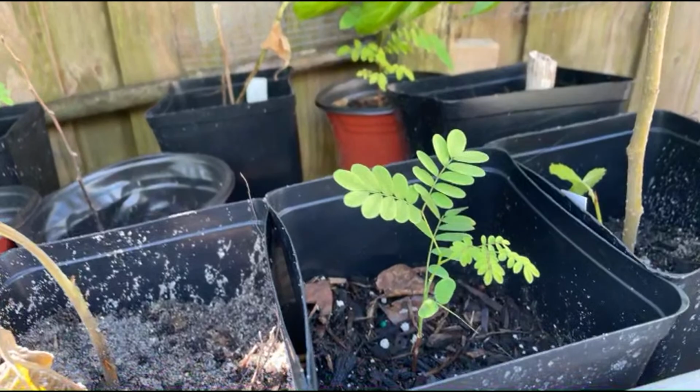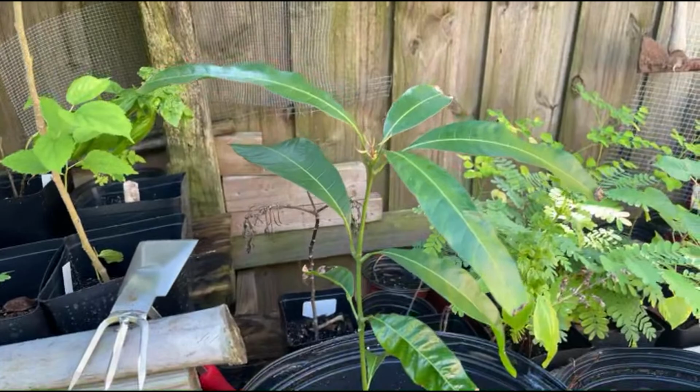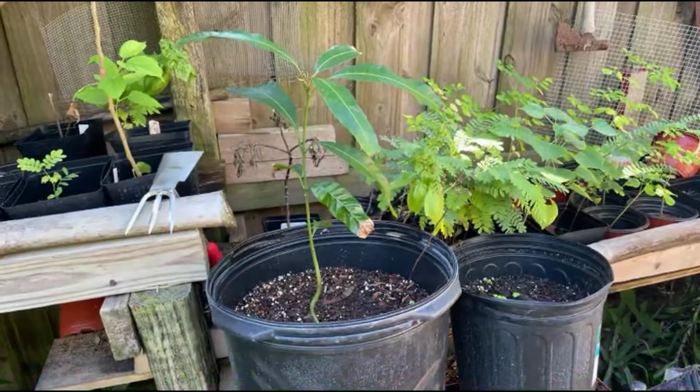Now, I've got to get my act together and get all these mango seed sprouts and put them into pots so that I can start growing rootstock. What I want to do is get about 10 or 15 mango rootstocks going. That gives me a good set to play around with grafting on. What I want to do is graft on Tommy Atkins branches onto this and try to get some more Tommy Atkins trees in my yard, because that has been such a productive, excellent mango.